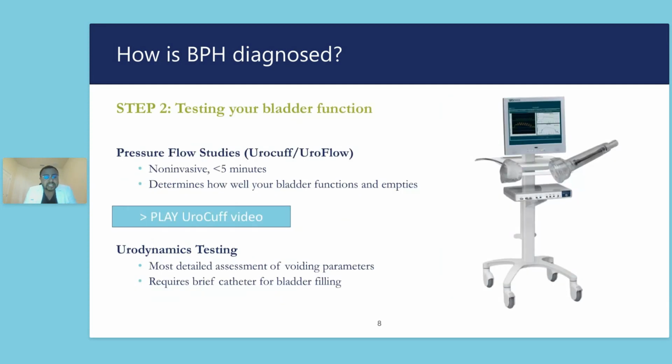Now, these two modalities, the UroCuff or UroFlow and urodynamics, tell us a little bit more about how the bladder's working in comparison to the obstruction from the prostate. The UroCuff is more non-invasive as compared to a urodynamics test.